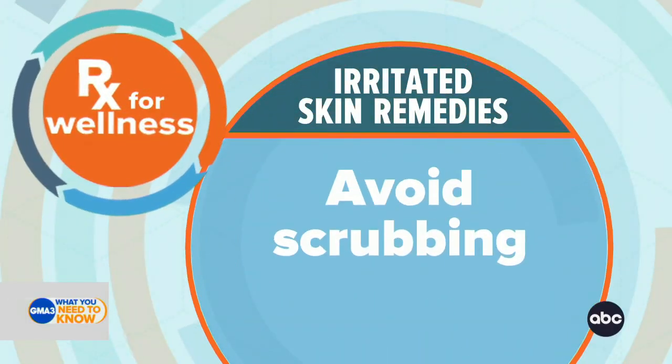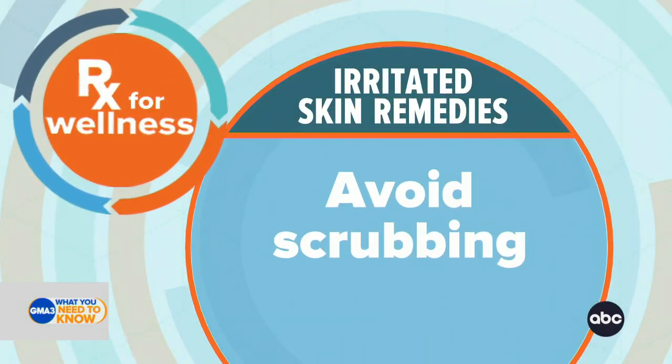Your prescription for wellness? It's about skin. So since we're on the topic of how to treat infections, we can talk about how to treat rashes. This is something that I see often in the emergency room, and I'm giving constant guidance because we all have different ideas about what we think works.